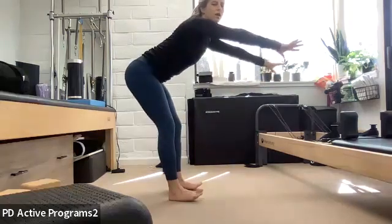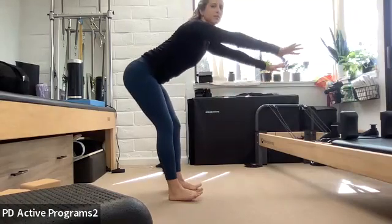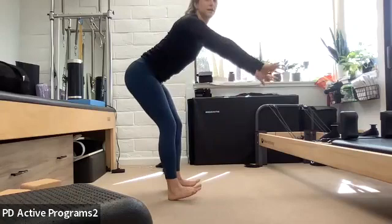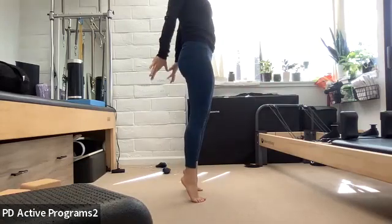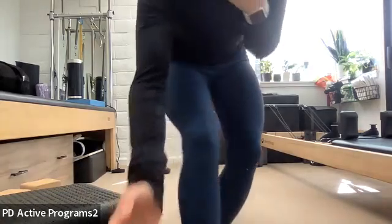Feel free to use a wall. Feel free to use a chair. We got 3 more of these. 2 more. Last one. Excellent job. Release. Walk around the room, please.